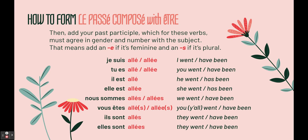Now remember, I told you every time you learn a new verb, you need to memorize your past participle. The tricky thing about être is that your past participle has to agree in gender and number with the subject. That means you add an E if your subject is feminine, you add an S if your subject is plural. Remember, your subject is the one doing the action.